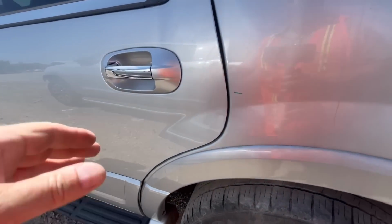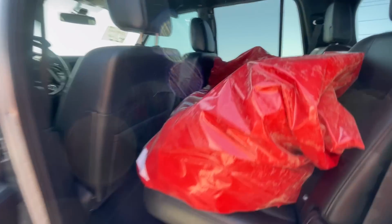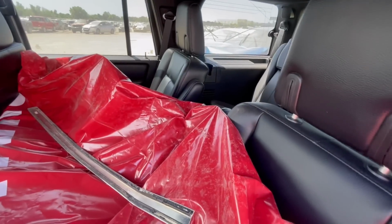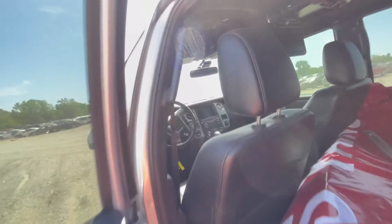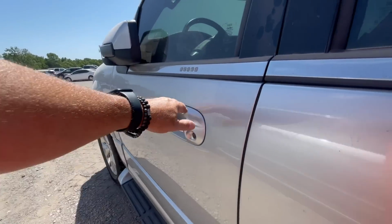Let's see what the inside looks like, because I know these are nice. There's your bumper. Ah, there you go. Split seating in the back. Third row seats, which look really nice. There's your entertainment system. This is a nice car. Okay, let's go in the front and see what happens.